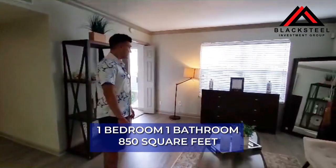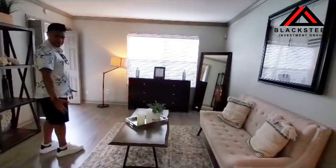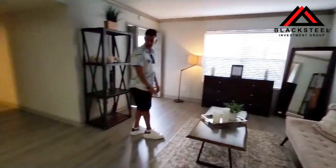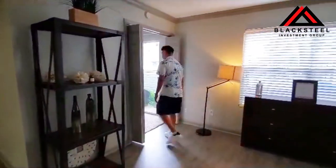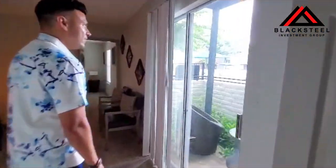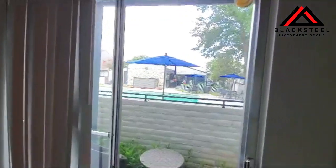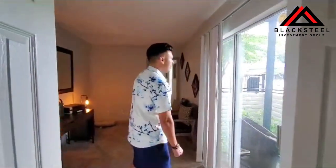This is 850 square feet and this is the living area. It looks very, very pretty. New hardwood floors here. And this unit is located right next to the pool, which is a prime viewing area here, and really quiet once you step inside the property.